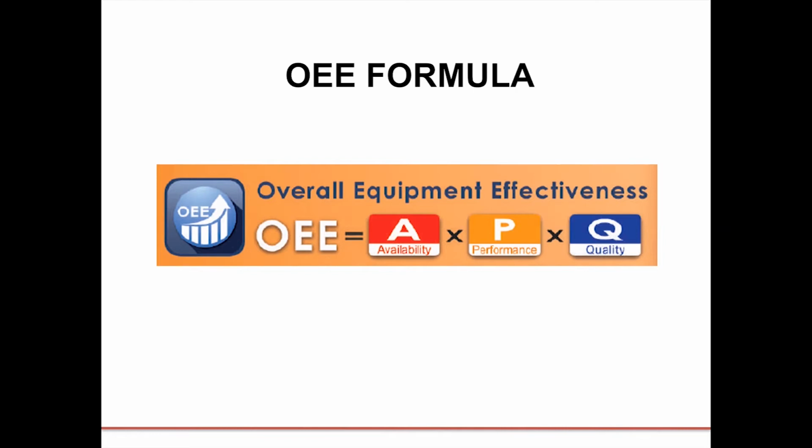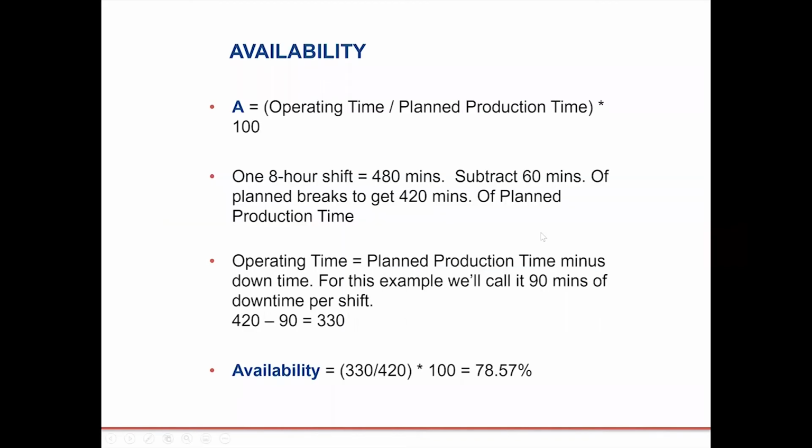The formula is as follows: overall equipment effectiveness is equal to the product of availability, performance, and quality. So, we're going to talk about those 3 factors in greater depth just a little bit later. But first, I want to give you an example of how the formula works.